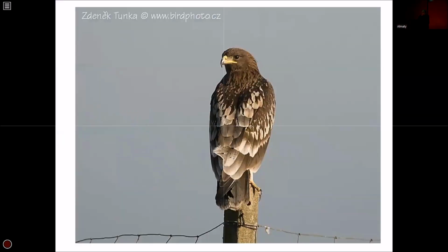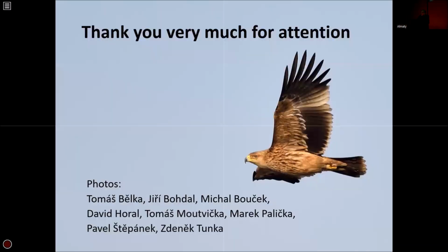And the last species is the greater spotted eagle, which is also surprising because it is apart from the continuous range, but in the mid-1840s, it bred successfully in Eastern Bohemia. The chick was found in the museum collection as a stuffed specimen.